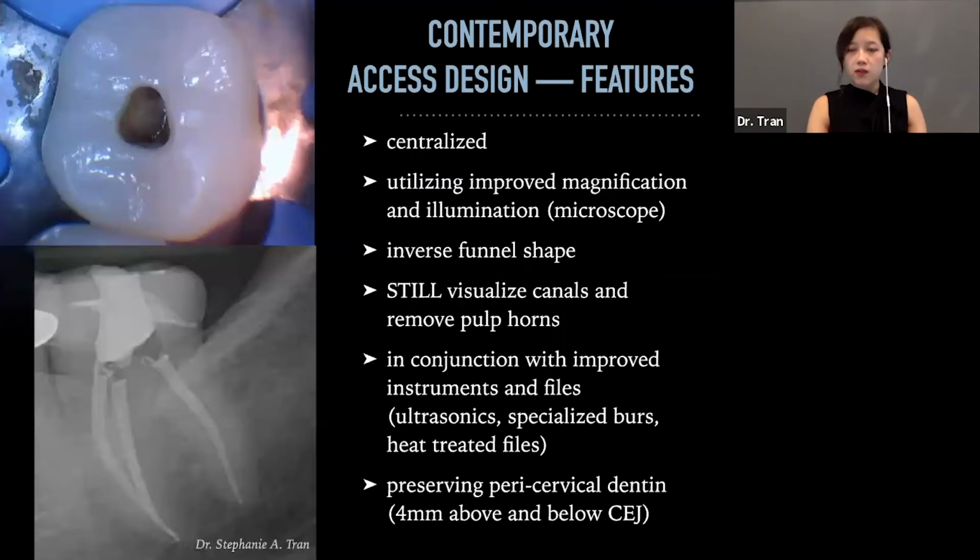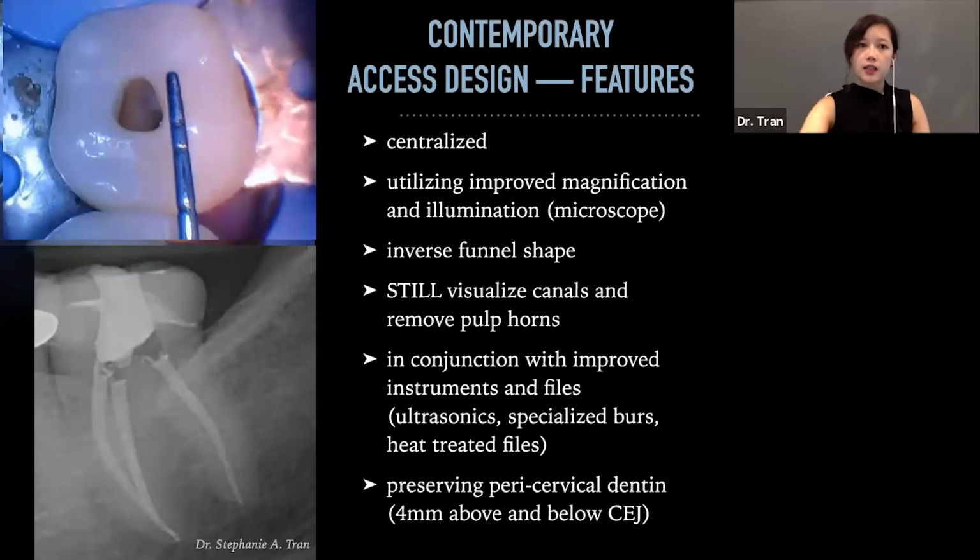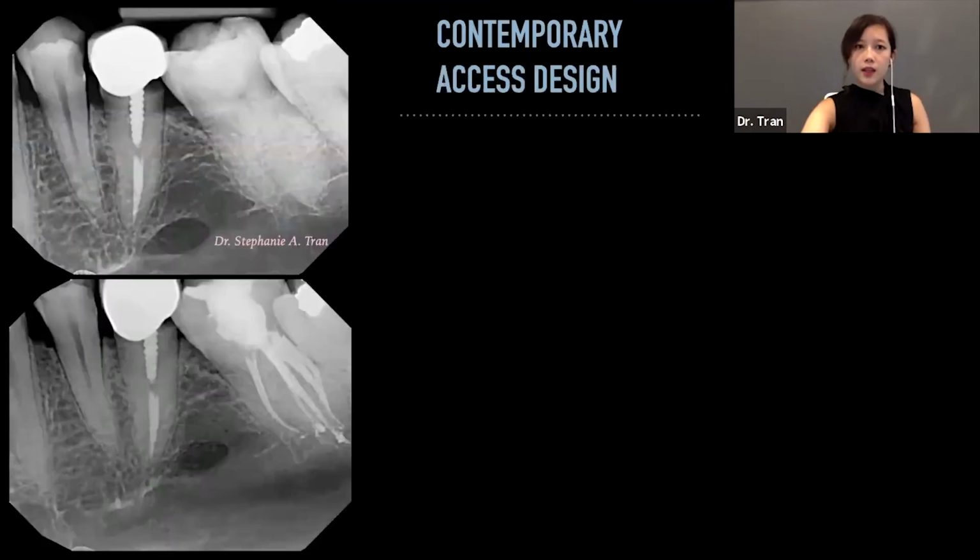And the most important aspect of this, both in the endodontic and the restorative aspect, is that we're trying to preserve more tooth structure while still adequately visualizing and cleaning out the tooth. We're definitely trying to preserve the pericervical dentin, which is like 4 millimeters total, 2 millimeters above and 2 millimeters below the CEJ. This has been discussed in different pieces of literature. That is an important area to try to maintain more tooth structure to try to prevent coronal fractures. So we can see here, this access was about 2 millimeters wide.